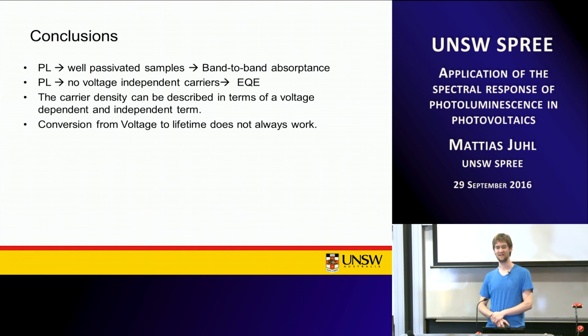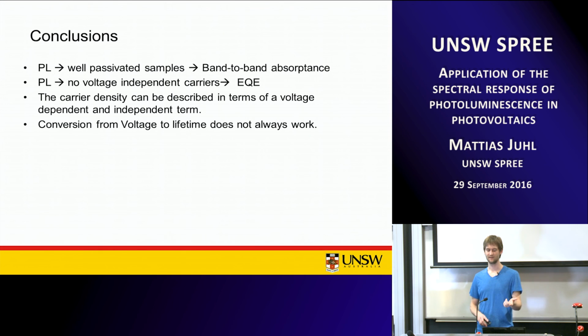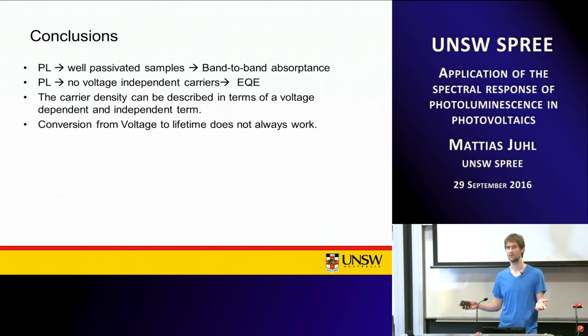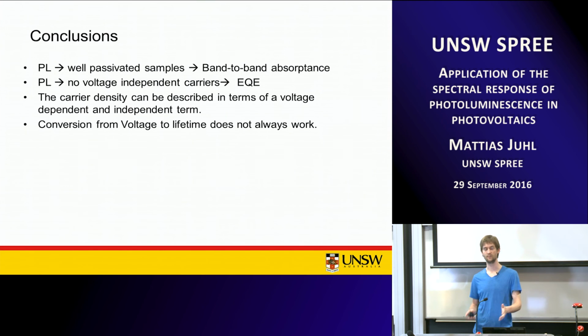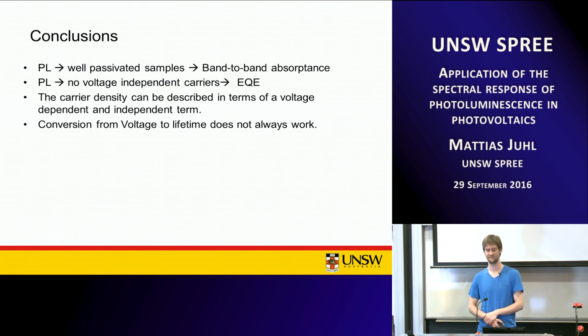And it brings me to the end of my quick talk. The conclusions are we were able to demonstrate we can measure the band-to-band absorptance on solar cells using photoluminescence. And if we get a sample with no voltage-independent carriers, we can measure EQE accurately over any wavelength range. And the carrier density can be described in terms of these two components, voltage-dependent and voltage-independent carriers. And just to note that the conversion from lifetime to voltage doesn't always work, but we're usually fine. Thank you.